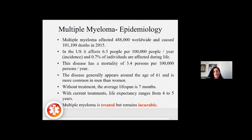So you can see that around half of the people that are affected by multiple myeloma die within the year. The disease generally appears around the age of 60, 61, and is more common in men than in women. Without treatment, the average lifespan with this disease is around 6 to 7 months. And with current treatments, the life expectancy ranges from 4 to 5 years. So as you can see, multiple myeloma nowadays is treated, but unfortunately still remains incurable.